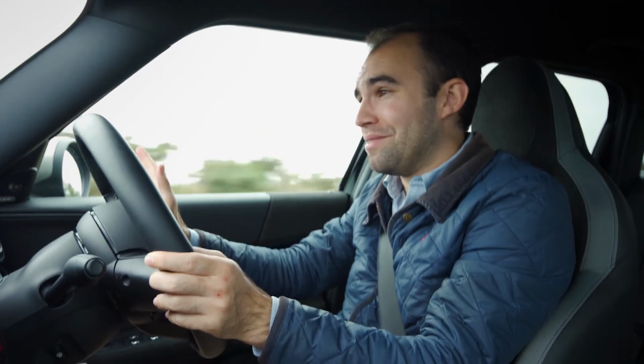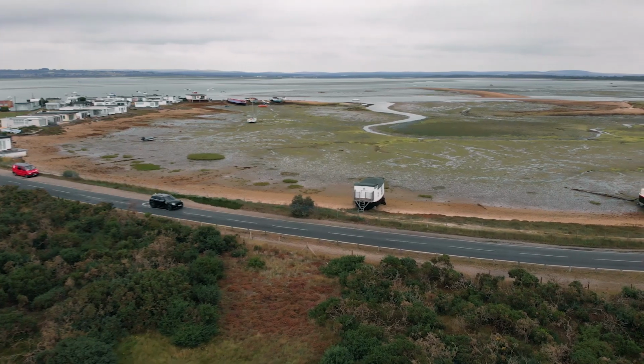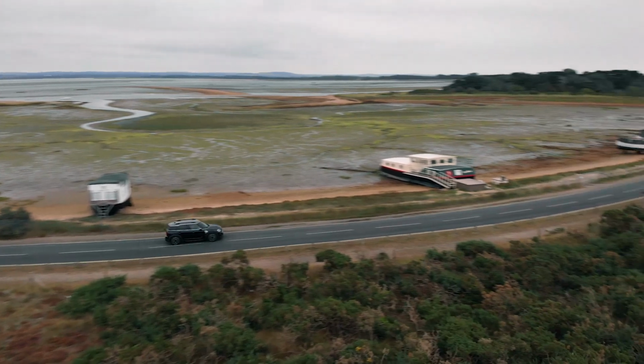Another thing that marks out the Countryman from other small SUVs is just the quality of the materials. You drive along in this car and it feels a hugely expensive car. It just feels like nothing else on the road.